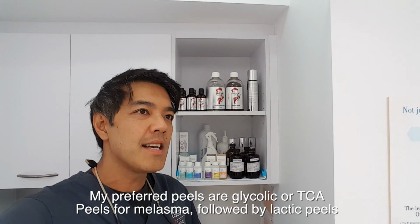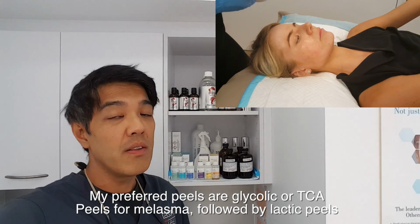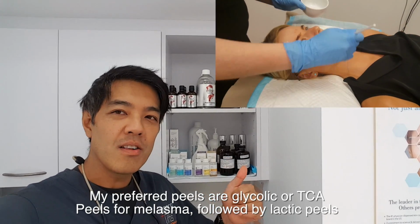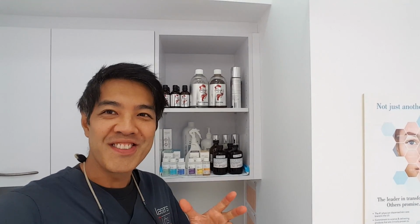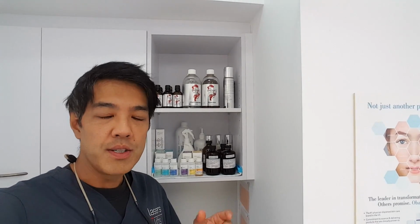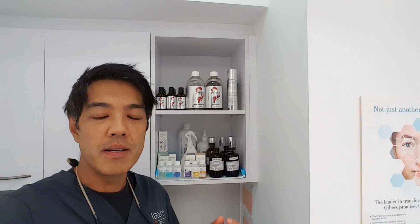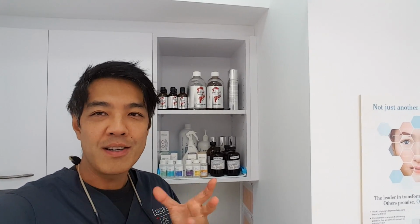The salicylic acid or BHA peels work? Well, they can, but they're not as good as AHAs. So basically I like my glycolics, lactics, but one of my favorites, TCA peels. So I love using a TCA peel, but it's a very low concentration. In the past, 10 years ago, I used to do 30-35% TCA peels. That's before we understood the etiology of how melasma actually behaves.